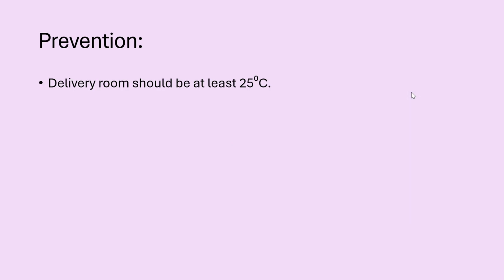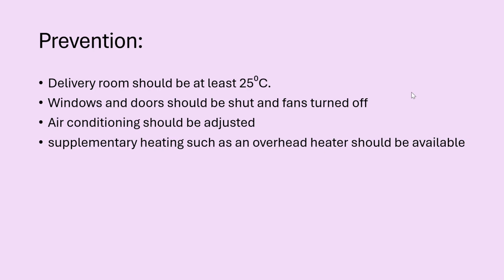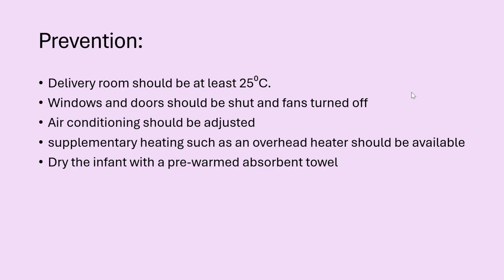And prevention is key. You should have a delivery room that is at least 25 degrees Celsius. The windows and the door should be shut and the fans turned off to avoid any heat loss. Air conditioning should be adjusted if you have air conditioning. And supplementary heating, such as an overhead heater, should be available and turned on, ready in case you need to perform resuscitation. You should dry the infant with a pre-warmed absorbent towel.